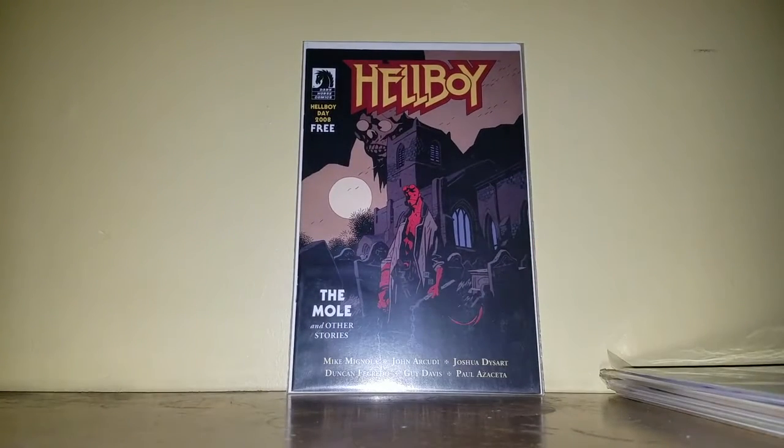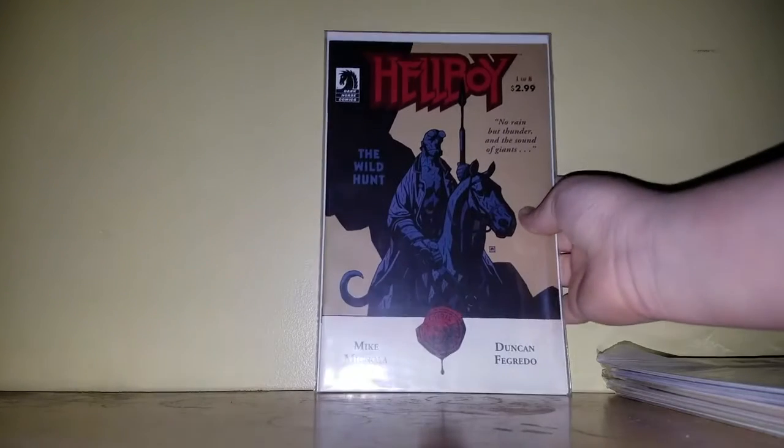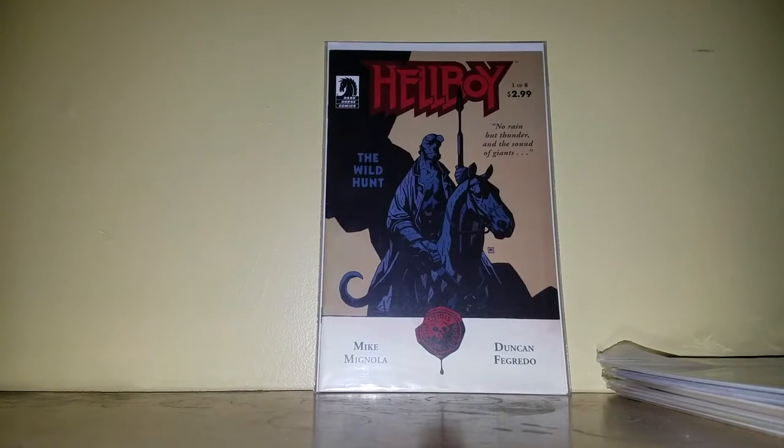And then I have another Hellboy. I'm pretty sure this is, what's it called, Free Comic Book Day. I think that's what it's for. But they don't make a lot of Hellboy comics just because it's more of like a graphic novel, and they have books on it instead of comic books. They're a little bit thicker.